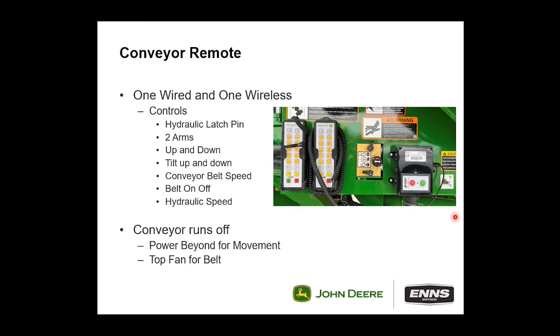No, power beyond will just be for movement of the conveyor, not the belt. Yeah, belt is only from the top fan. Movement of the conveyor is from power beyond. So it's a little bit different that way than the 1910s.